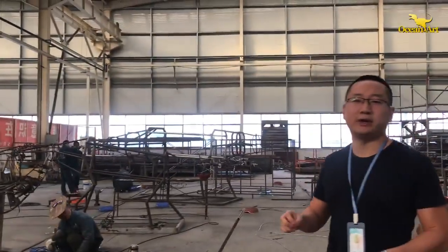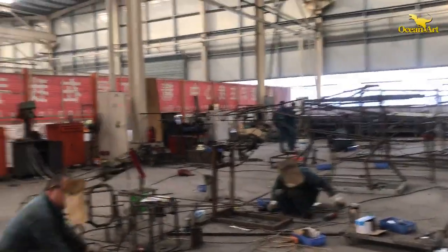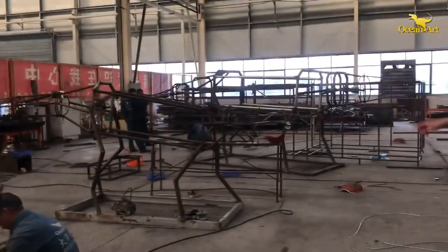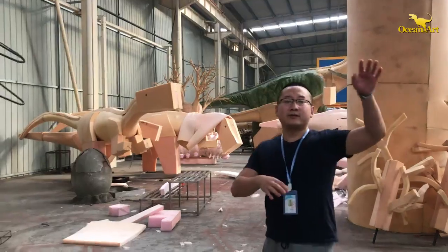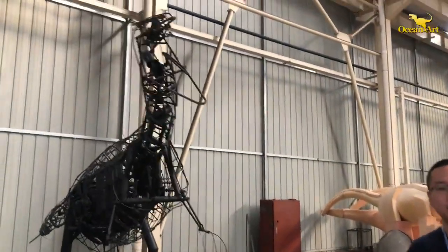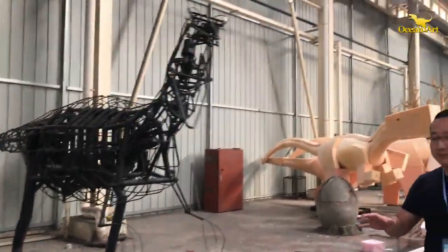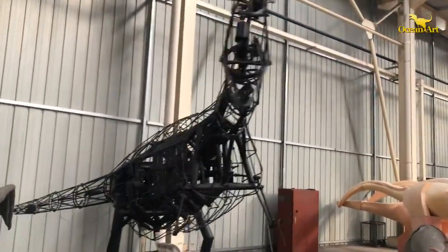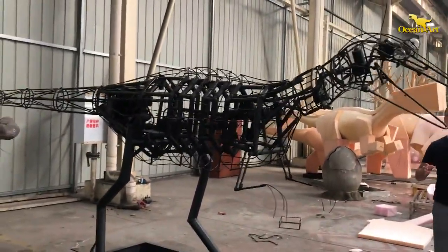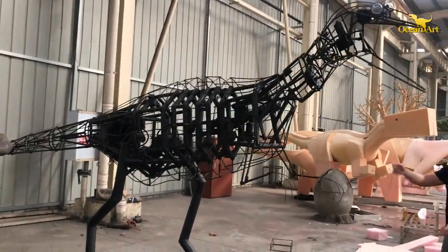They're making the steel frame with propulsion. Check this out. From that steel frame making area, we finished one of our T-Rex, not T-Rex, all the dinosaurs' steel frames. So we move into this area to do our first 24 hours testing of the dinosaur movements. You can check the movements.